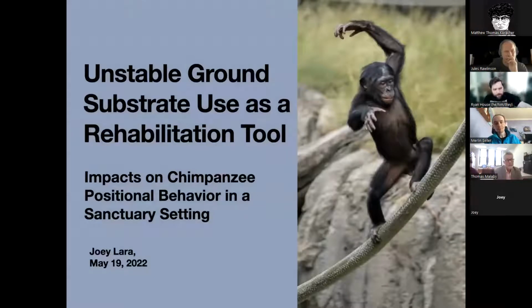So yeah, I'm going to be giving an overview of the thesis topic that I'm going to be carrying out the project on this summer: introducing a compliant unstable substrate into a chimpanzee enclosure.